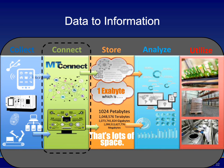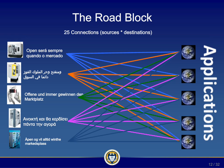So we're going to see opportunities to utilize that information, and we're going to see opportunities to utilize it in very, very different ways, right? But one of the roadblocks that we will run into on this utilization really is the translation. And so again, I got this from my colleagues over at MT Connect, in terms of the standards, right?